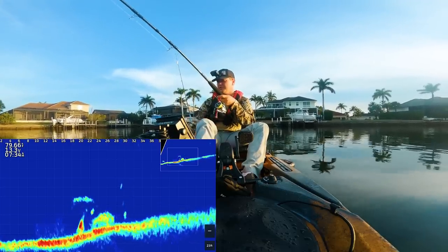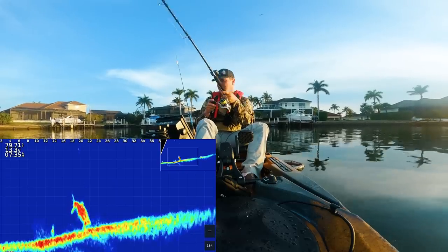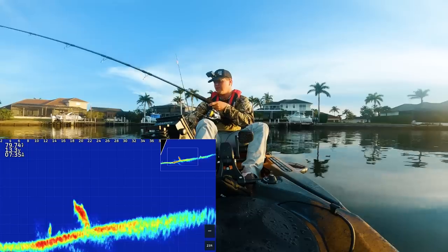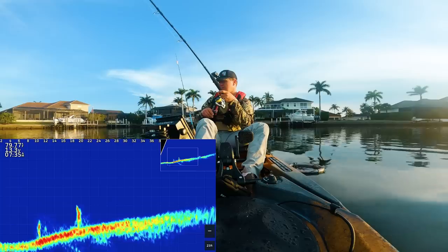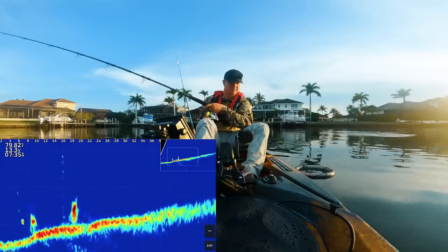This is looking real good right now. That is a giant tarpon. I think it's eyeing up my bait. It's nose down on it. Look at that. It's like a big old walleye. I'm gonna try pulling it away from him a little bit. I'm pretty sure he's like just on it. This is stupid.